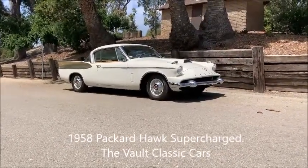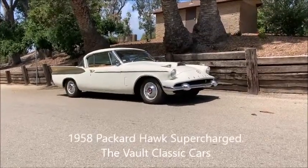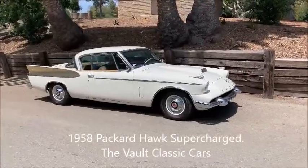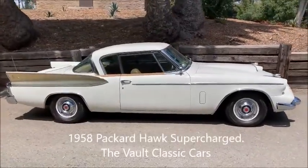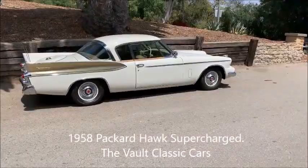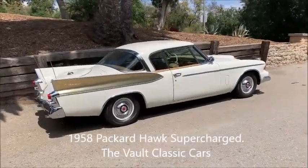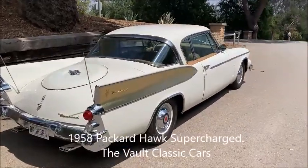Here we are looking at the 1958 Packard Hawk. Supercharged, fins, twin radio antennas, gold trim on the sides of the fins.